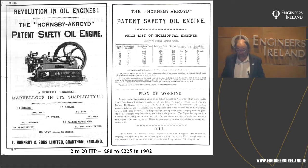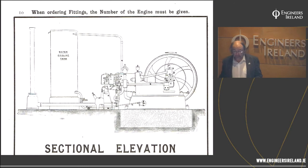It's a completely different way of working. And I was just looking up yesterday that the price of it was 80 pounds to 225 pounds, for 2 to 20 horsepower. In today's money, the small one, the 2 horsepower, would cost just under 9,000 pounds, and the big one about 24,000 pounds. So a relatively hefty investment, but like I say, a complete change in the way you might work if you're in any sort of manufacturing business. Here's a section drawing of it.